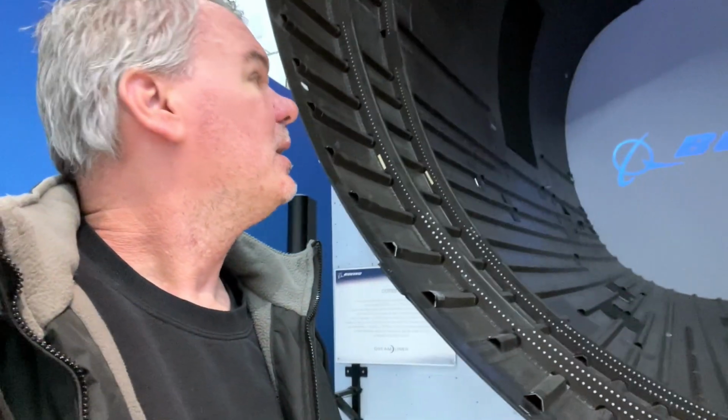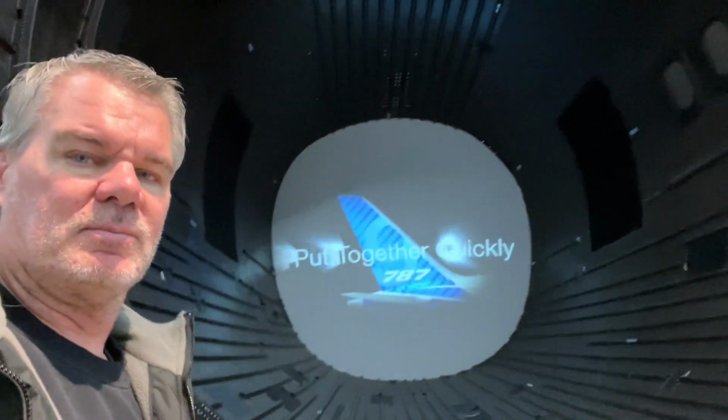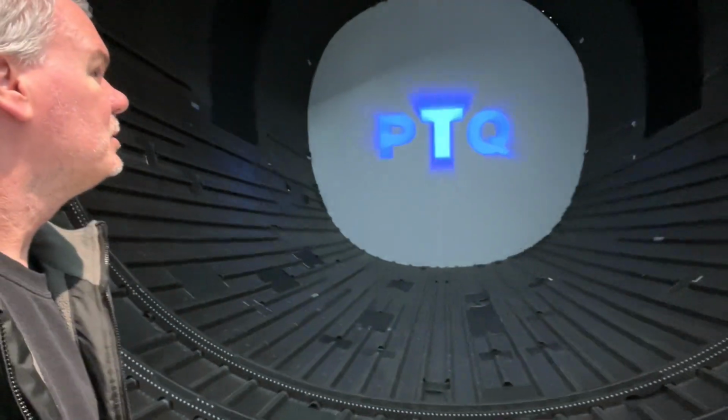So this piece is actually made of carbon fiber. It's a test piece for the 787 Dreamliner. It's really hard to describe in person what it's like, but this thing is massive. Just massive. That's super cool.